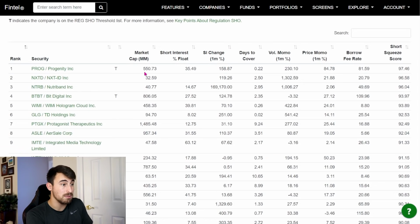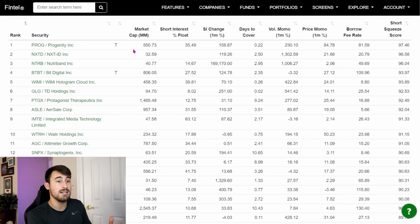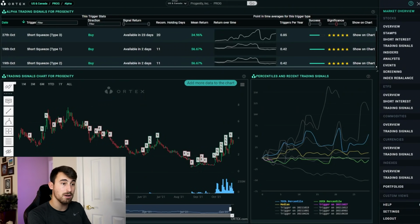The short squeeze technicals are there. It's just ready to explode, and it's been consolidating, and I believe it's ready for that next leg up very, very shortly. But you know, I could be wrong.